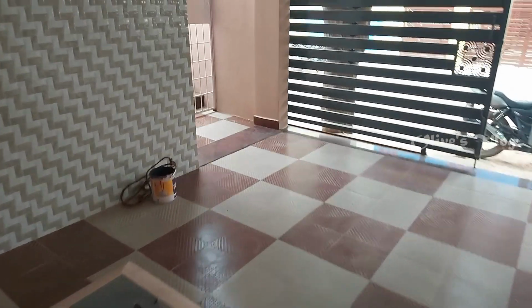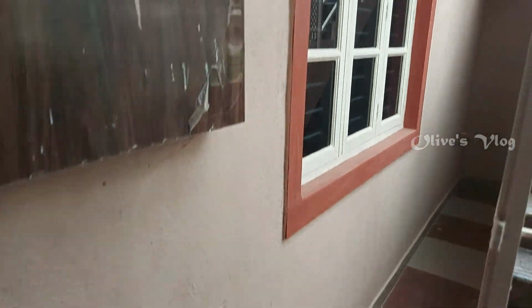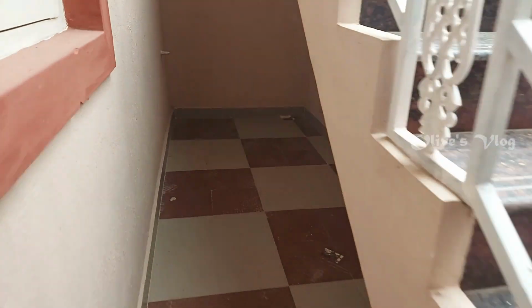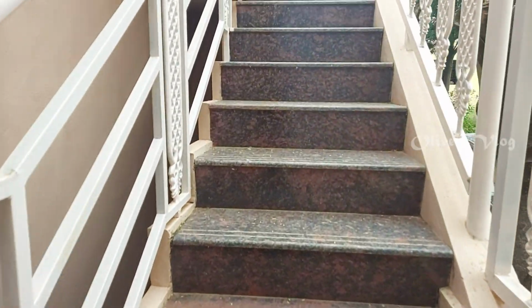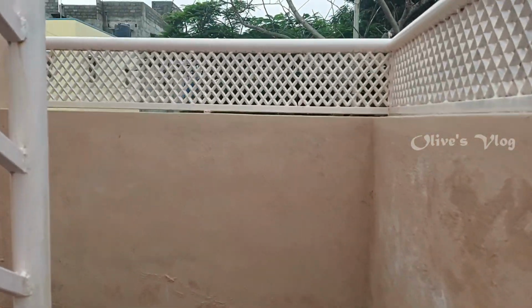The nearby locations are NRI Layout, Ramurthy Nagar, KR Puram, Kalkere and Horamavu. Here also we have safety grill and safety door. Let's move on to the terrace. Under the water tank, we have a small storeroom.